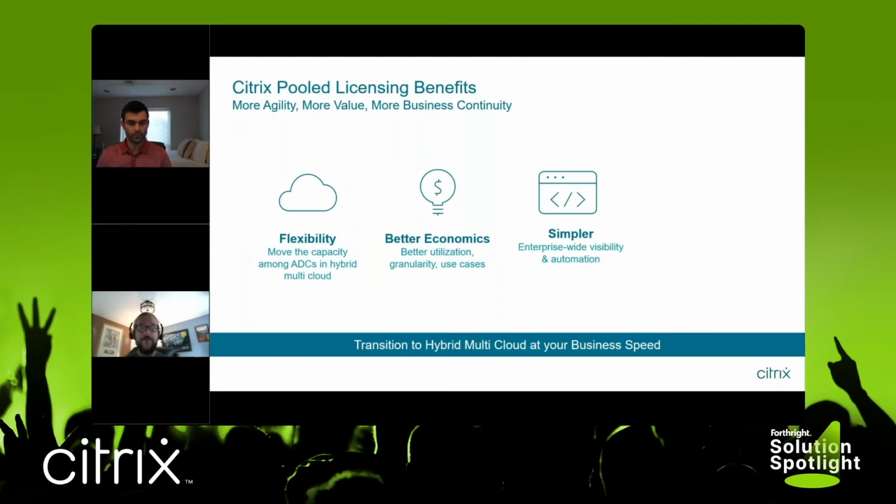And look, all of the benefits of this licensing would be totally lost without a really easy, simplistic way to manage it all. ADM, which is our application delivery management, is your single pane of glass for managing this entire pooled capacity infrastructure. Basically, what the ADM does is it acts as the licensing server and gives you a set of robust tools, such as the license dashboard. What the license dashboard does is it gives you a snapshot of what capacity has been deployed and where it's actually been deployed to.